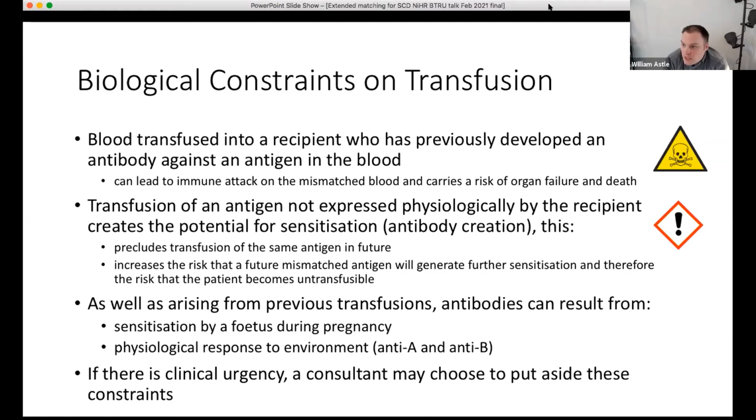And then secondly, slightly less severely, it's best not to transfuse blood into a patient if the blood contains an antigen which the patient doesn't physiologically express, so doesn't have themselves, because if you do that, then you risk generating an antibody against the antigen that you've transfused into the patient. And that means that next time you can't transfuse that antigen again if the patient needs another blood transfusion, because then there's a risk that the patient might have a response which risks death or organ failure.